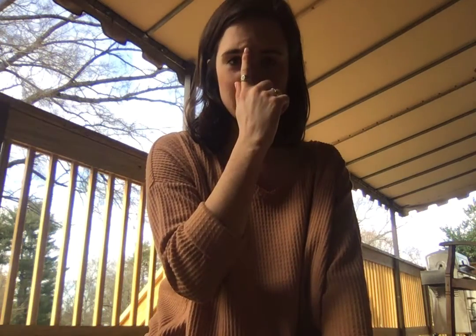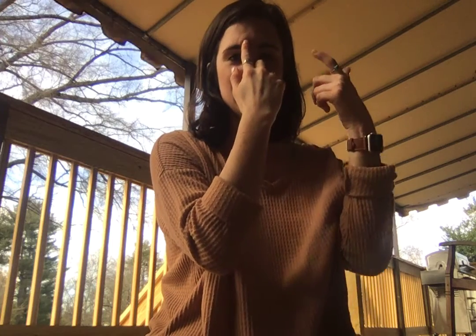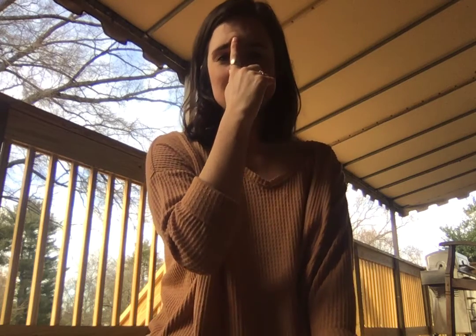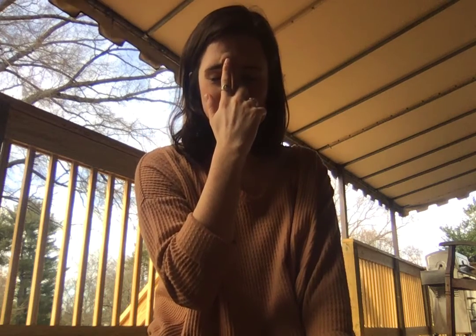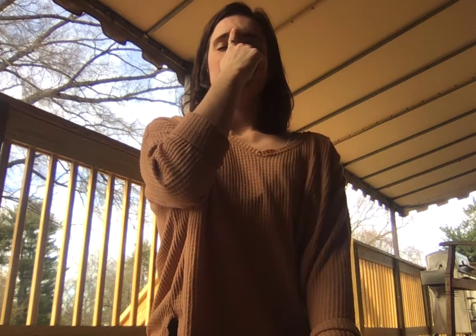So basically the point of this is we're doing alternate breathing. So you're going to close up one side and breathe in through that nostril, and then close up the other side and breathe out through the other nostril, and then continue to do that. So close one nostril and breathe in. Breathe out the other nostril. And then you can breathe back in that nostril. Breathe out the other nostril.